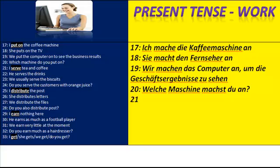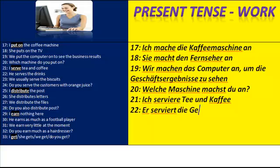Right, Nummer 21, meine Damen und Herren. I serve tea and coffee. Right. Ich serviere. Ich serviere. So that's the ich form. Tee und Kaffee. 22. He serves the drinks. Serviert. So look at the ending. E to a T. Serviert die Getränke. So let's get the umlaut. Right, so, and we got it.